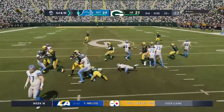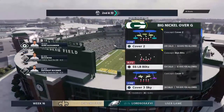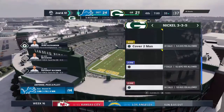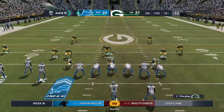They run out of the gun with Swift. And he's stopped immediately there. DeForest Buckner in on the tackle. He continues to struggle to find a crease to break off a big one and might need to just put that aside and just try and ram his way forward and get what he can. So after the run for no gain, here's 2nd and 10.